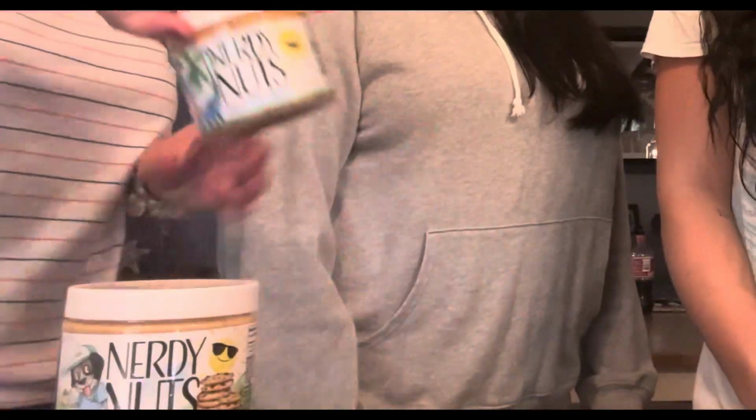Today we're trying Nerdy Nuts. We got three different flavors. I've got Monster Cookie, Wild Berry Pastry, and Cookie Cake. Which one are we trying first? I think we'll try the one that looked the best. Definitely Monster Cookie. I'm gonna try one too.